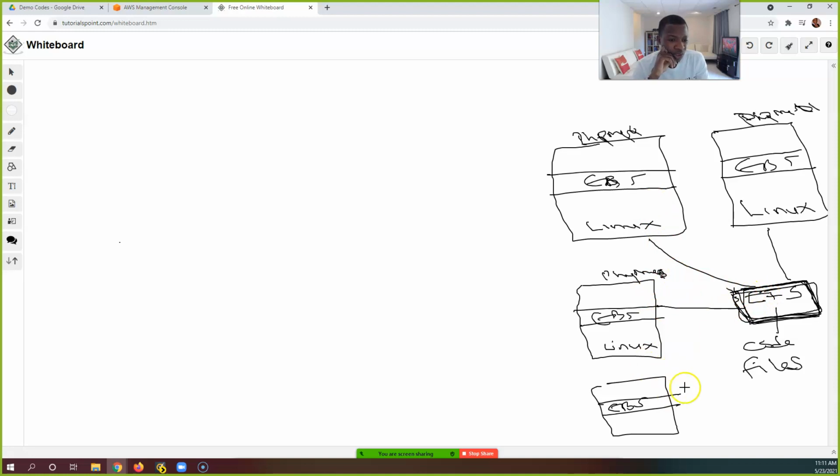Now, when you launch a new machine, how do you get your code onto this machine right here? It's easy. You just mount your EFS. When I say mount, think about you just plugging in, quote unquote, a flash drive, because that might make it a little easier for some of us to understand. You plug in your flash drive and you just get your code from there.